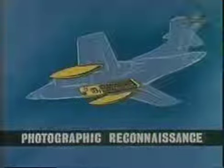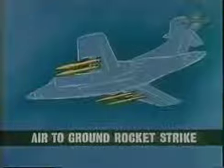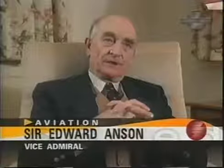It was a very versatile aeroplane. In a normal squadron, you would have, in our Navy, 14 aeroplanes. Two of those would be configured as air-to-air refueling tankers, and one would be configured in the photographic role, and the rest would be configured in the weapons role for whatever weapons you wanted. And the squadrons would be required to become proficient in everything.